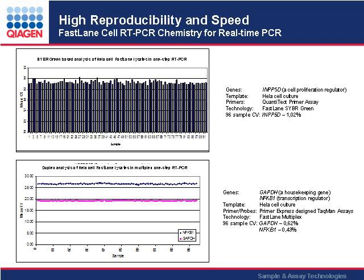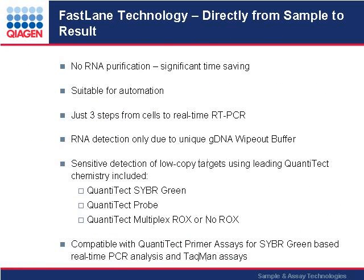And the same holds true in this case in a multiplex PCR environment, where we have analyzed and normalized the NF-kappa-B expression to the GAPDH normalizing gene, co-amplified in the same reaction well with the new multiplex technology. And this can be done also with a high reliability and reproducibility directly from lysates for high throughput screening procedures.